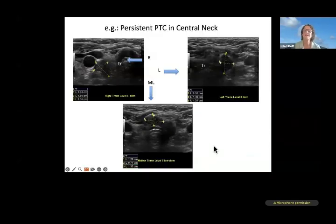And so this is a different patient who had a thyroidectomy followed by radioactive iodine treatment for papillary thyroid carcinoma, where her central neck really was neglected. And so this is persistent disease in her central neck. And we see on this upper panel a large metastatic node in her right level 6 in the paratracheal space between the carotid and the trachea.